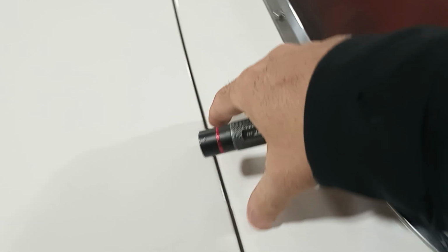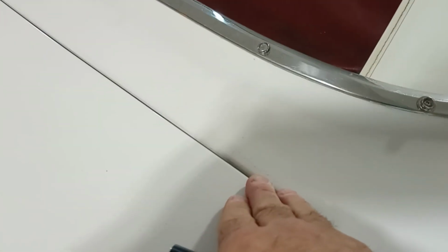I don't see any small blemish in the paint right here. Just a couple little, just this right here. See this small area right here? I see a couple little very small solvent pops. You can kind of see them.